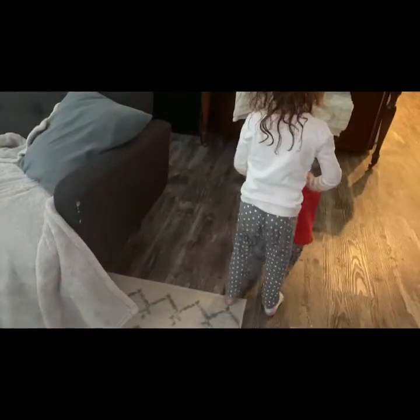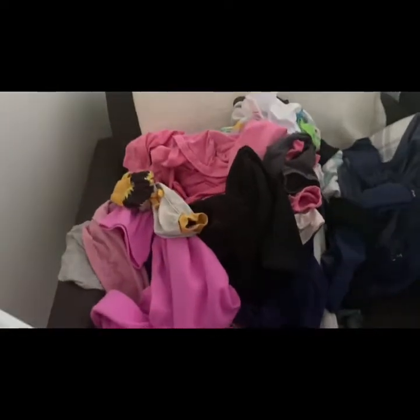They're playing train. Laundry time. Look at all of this. This is just two loads, but it seems like so much on my dump-the-chair pile.